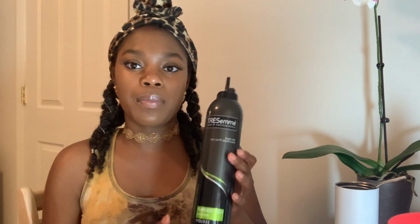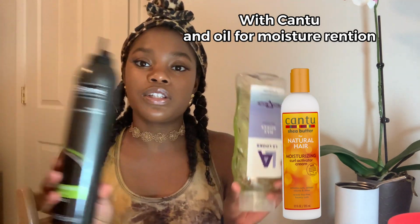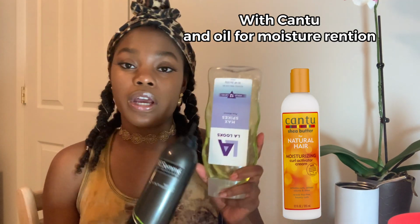The next product I'm going to talk about is Tresemme Mousse. I love mousse. Mousse is great for my hair because it gives a beautiful hold that's not too strong like gel, but it's great for refreshing wash and go styles. I like to use these products for my wash and goes. So I use this gel right here, which is LA Looks, and it has max spikes. Okay, so if you want to have spiky hair tomorrow, today, or yesterday, go ahead and get you some LA Looks spikes.